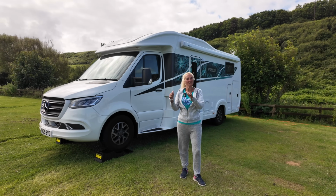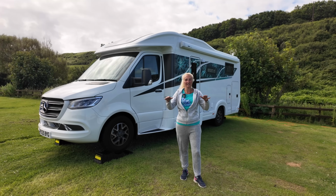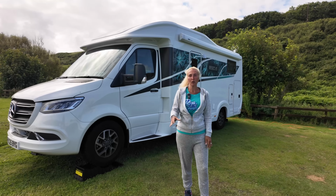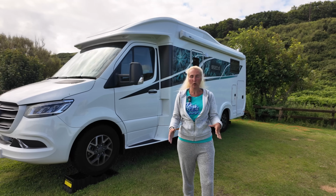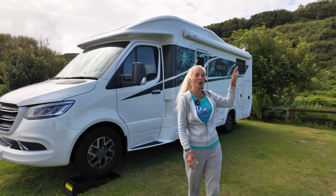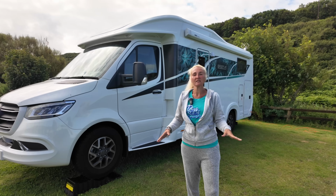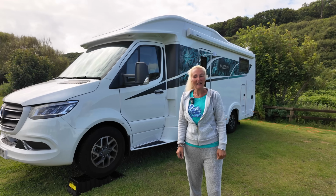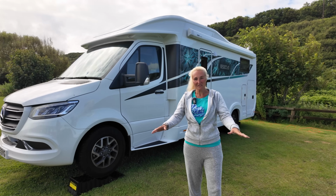Jules and I are out in the Sportivo and we have landed at the second site of our Cornwall trip. We're now at Porth Beach Holiday Park at Porth Beach, which is right next door to Newquay. Now, I chose this site literally for its location, and I think I literally have paid for the location. We'll come on to that in a bit.